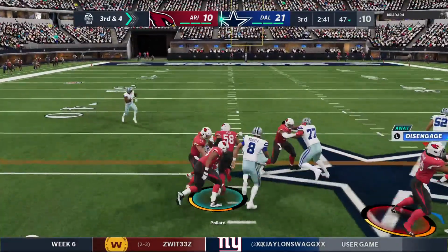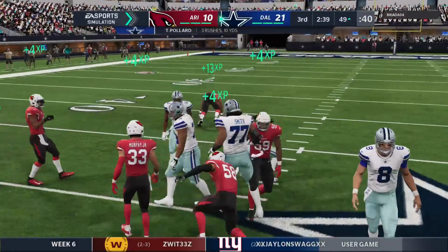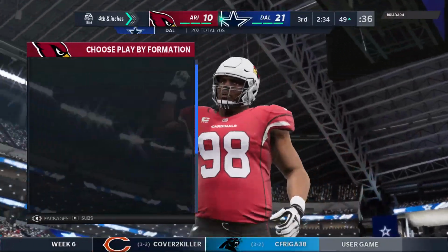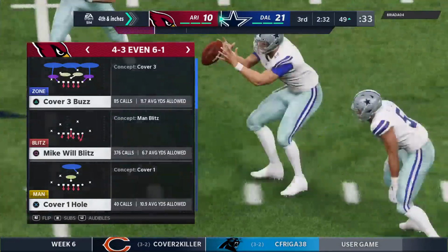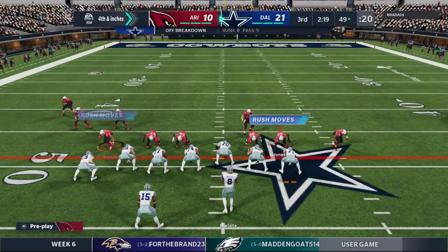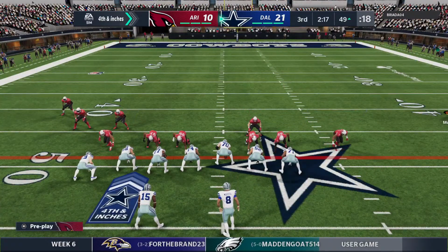On 3rd down, Pollard. Some of the most unselfish players on any football team, defensive tackles, because we ask them to just eat up blocks, allow other people to make tackles. But when he can make a play himself, as we just saw there, that's a big day.